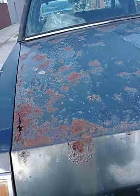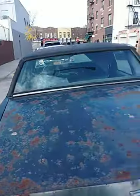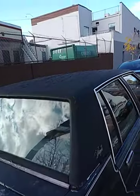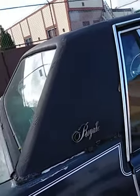This trunk didn't need to be repainted. It's going to have Bondo on it. You know, the plastic. It's going to need a lot of work. Yeah, the headlamp has got to be replaced. You can't see it too well. And it's falling down, folks. Top's going to have to be replaced. And this top's got to be replaced.